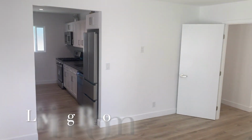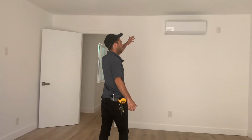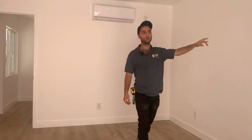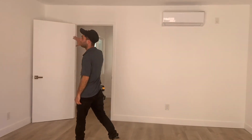So 500 square foot junior accessory dwelling unit. The first thing you walk into is a living room. This living room is just about 130 square feet. Now, you're gonna have an AC unit up here. You're gonna have tons of outlets, new vinyl windows. You have dimmers and switches on this side, and your TV area is going to be right here.